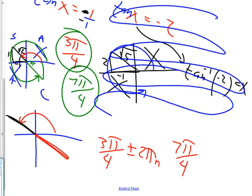So you just find the normal answers, but then you add on that plus or minus 2 pi n here. Now, that assumes that n is an integer, because of course if you multiply 2 pi times 0.6, it won't work. It has to be a whole number. An integer. It's just an official way to say that.